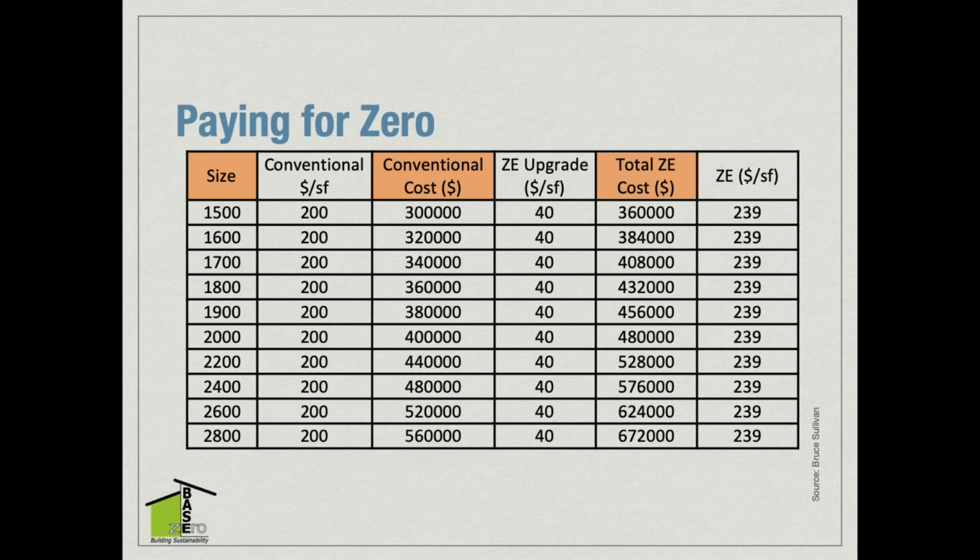If your conventional home starts off at say $200 and you add $40, that's $240 a square foot. I don't know that that reflects the price in every local market, but it certainly is somewhere in there, and you can do this kind of calculation for yourself. So let's look at what happens next. 2,800 square feet. The conventional cost would be about $560,000. In a lot of markets that's about normal. In some markets it's a little high.